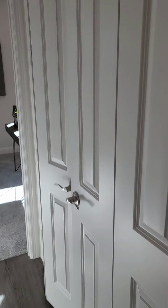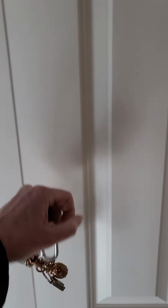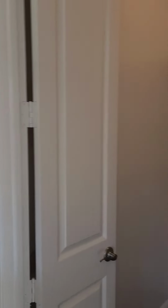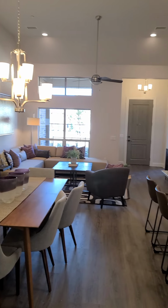And here is the washer and dryer closet. Full-size washer dryer closet. And then a back bedroom with a walk-in closet. Not a lot of hanging space there, but certainly would accommodate guests. So there you go. This is unit 402.